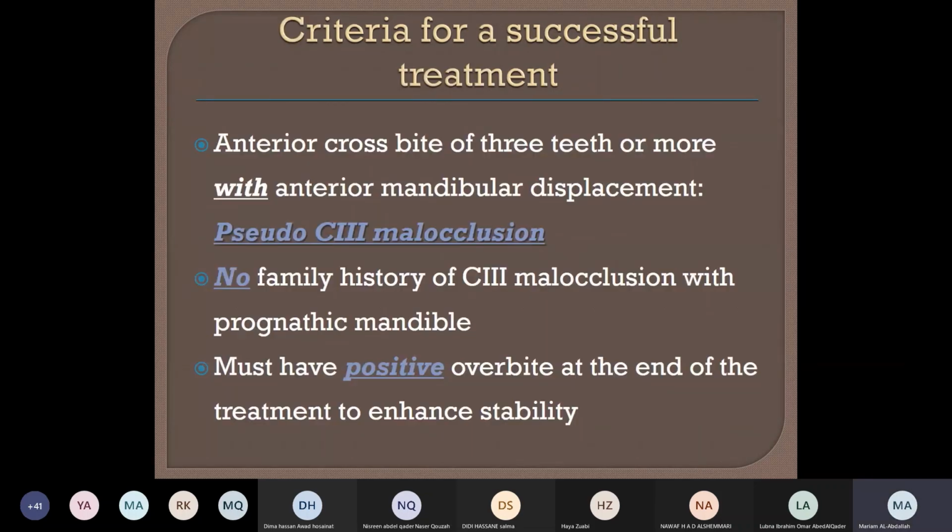So how can we make sure that the treatment result is a success? Well, number 1, if the patient is having anterior mandibular displacement, what we call pseudo class 3, this is excellent. This is good because it means that the class 3 is actually less severe than what we see inside the patient's mouth. If the patient has no family history, no inherited strong mandible, then this is good. This will give me good success results. And if the overbite is positive or even deep, then this will give me good stability. These 3 factors will ensure that my results are stable.